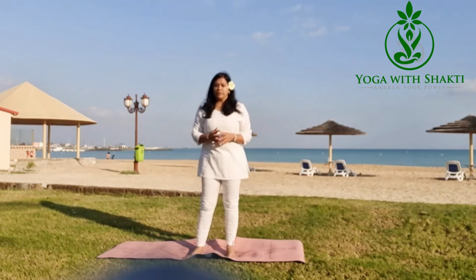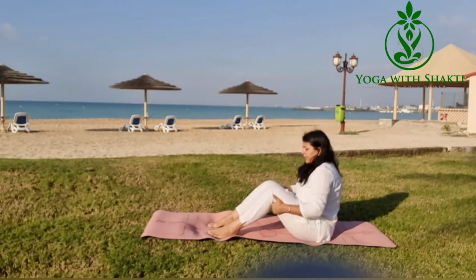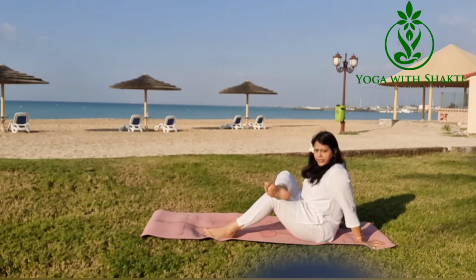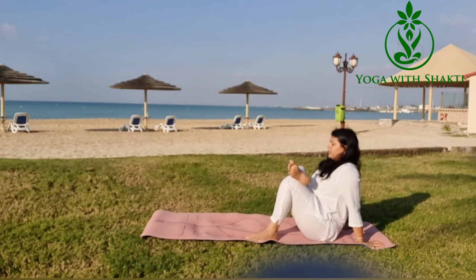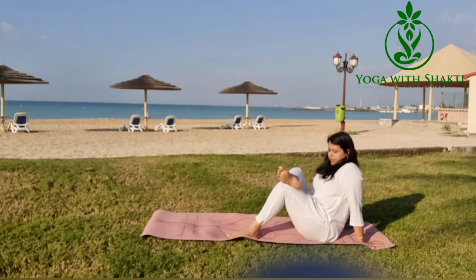Next 3 stretches I'm going to tell you in the sitting position. So we need to sit. What you need to do, just bend both legs and keep one leg on the other leg like this. We call it Kapotasana or pigeon pose variation, and try to just walk inside and hold this position for a while. Feel the beautiful stretch on the sciatic nerve. Hold this position 10 to 15 seconds with normal breathing. Now slowly walk your foot forward and release this stretch.